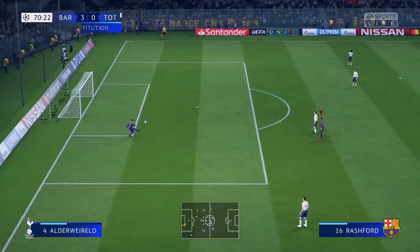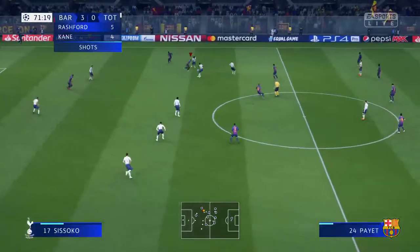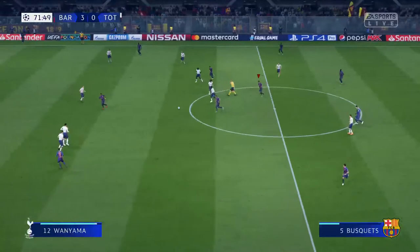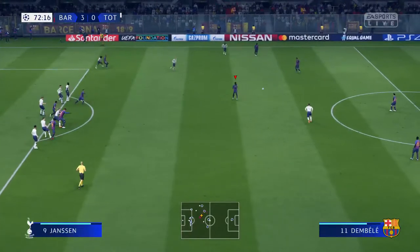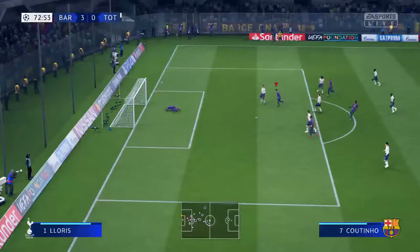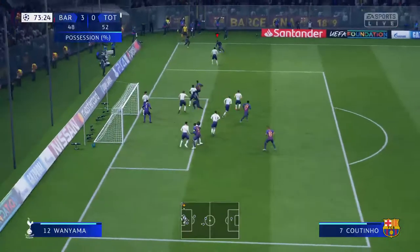Well, overhead kick looks good. Not really the option, though. Now Sissoko. Now Busquets. The free kick decision goes the way of Barcelona. Dembele. Opportunity for Ousmane Dembele. Corner awarded. They've decided to go for the short option.